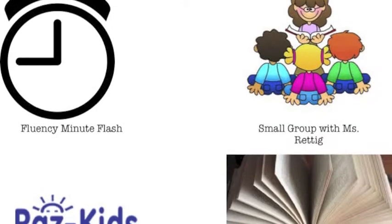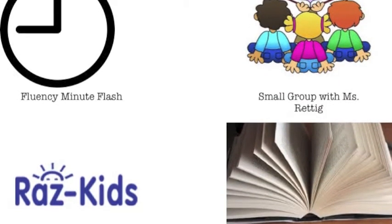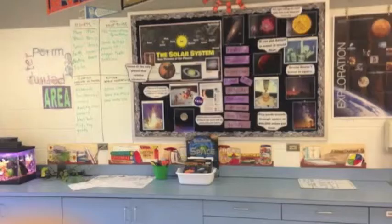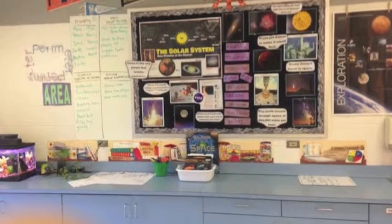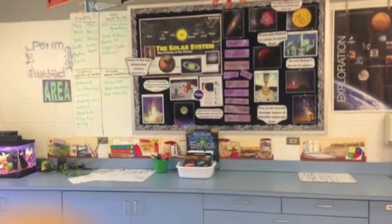The seemingly random groups go to different centers, including a session with her, Fluency Minute Flash, where the students have 1 minute to read as many sight words as they can, reading a chapter book, and Raz Kids, which is an online program where the kids read a short story or article and then have questions at the end to test their comprehension.